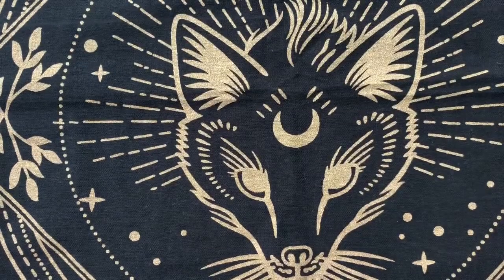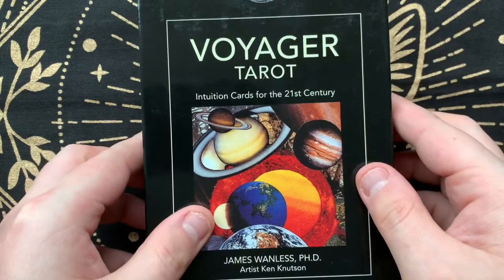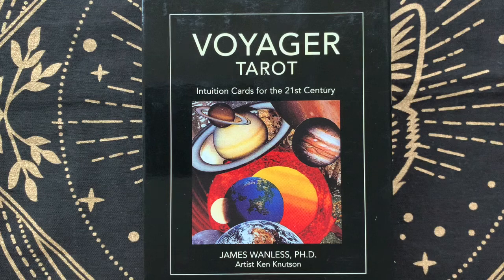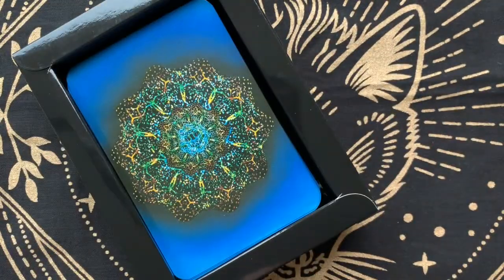So, final thoughts on this deck. As for now, because I'm going to use it a couple of times to see how I feel about it. The Voyager Tarot is a really special deck. It was published first in like the 80s, I think. Does it say on the box when it was first published? It probably says in the booklet. Let me check that really quickly. I know this can get a little bit annoying for you guys, but yeah. 1986. Wow, I wasn't even born yet.